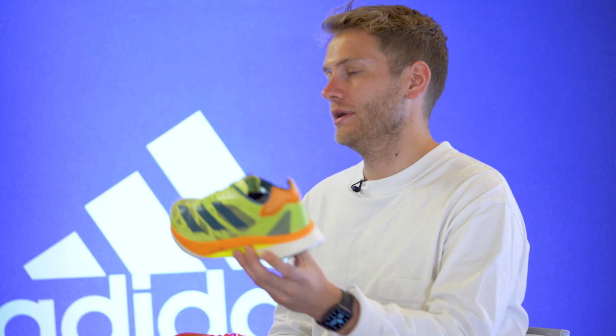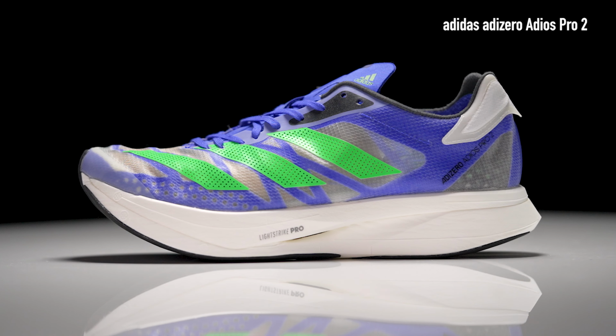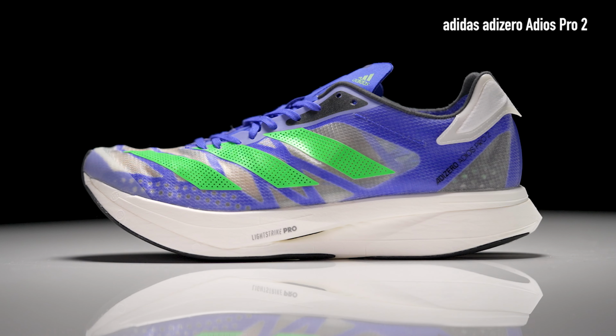But ultimately it was about innovating, continuous innovation. How do we make it faster? How do you improve running economy? How do you make it lighter, more comfortable? And that's where we got to with the Pro 2.